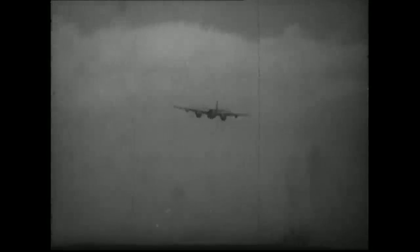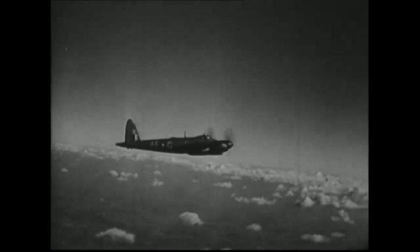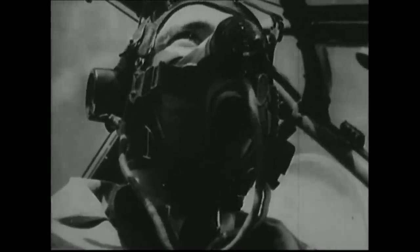During tests, the Mosquito proved to be faster than a Spitfire, thanks to its two Rolls-Royce Merlin engines, the same type that powered the Spitfire. The Mosquito was flown by a two-man crew, the pilot and a navigator bomb aimer. The Mosquito excelled in all its roles. At high level, it was almost untouchable. At low level, it was so fast that it could reach its target and drop up to 4,000 pounds of bombs before the enemy fighter defences could respond.